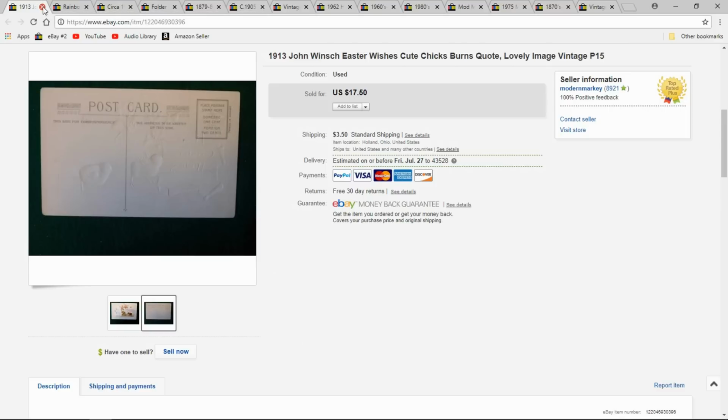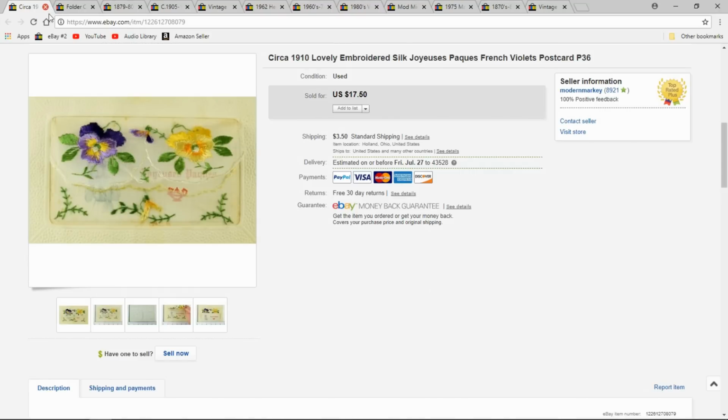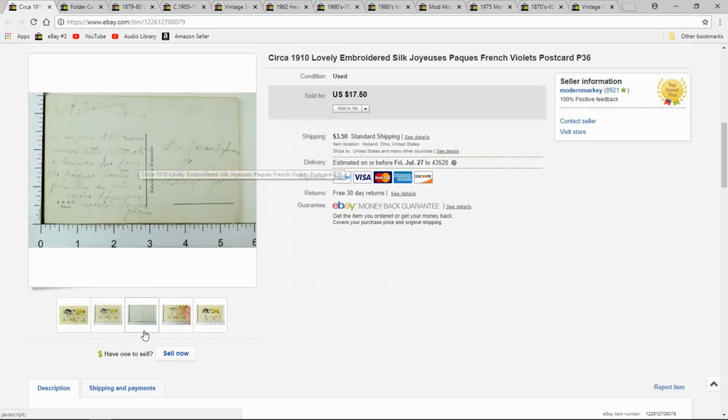It's actually probably less than that, because obviously we only pay 4 cents for 10,000 in 2 different stores that we have. But anyway, $17.50. This was up for 3 days. California, of course. And that was a chrome card, so, you know, just FYI.